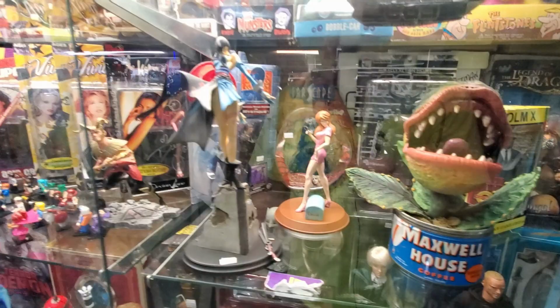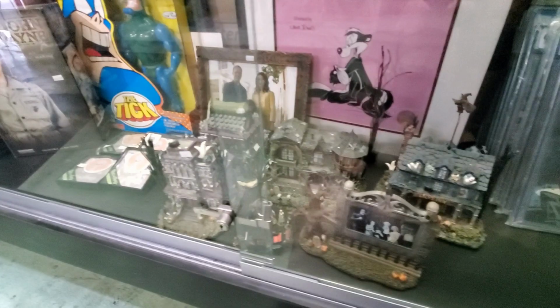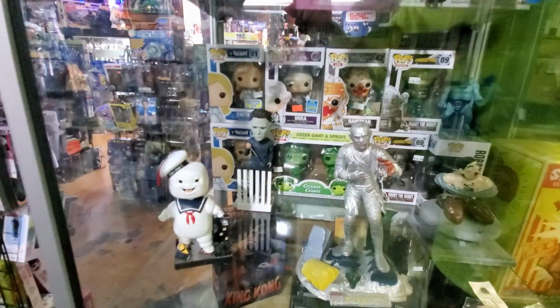Wow, this is like bringing back so many memories from cartoons, movies, childhood stuff. Look, there's Eddie Munster and his alter ego, the Wolfman. Here's some Munster house sets, vintage, not vintage, porcelain sets. John Wayne. Little Lego figures here, Walking Dead. Oh, there's a Texas Chainsaw Massacre, Star Wars. Stay Puft, Michael Myers.